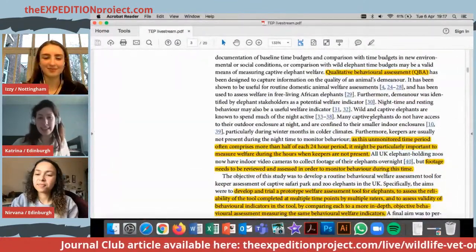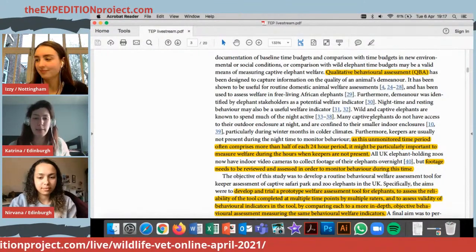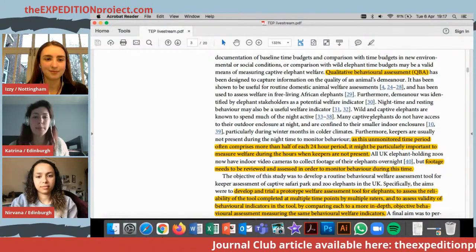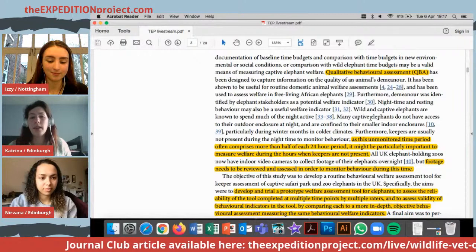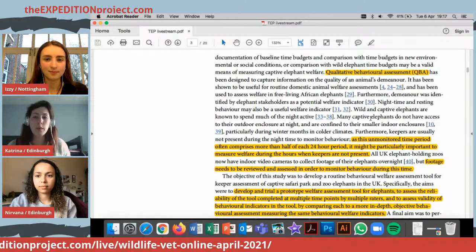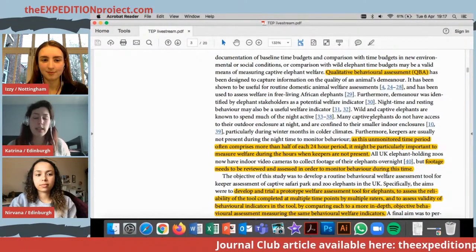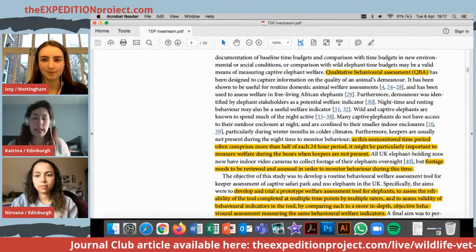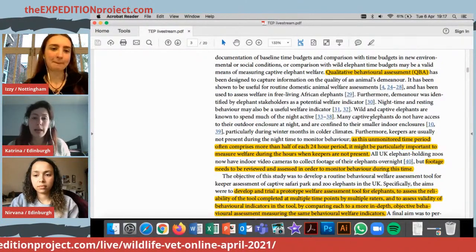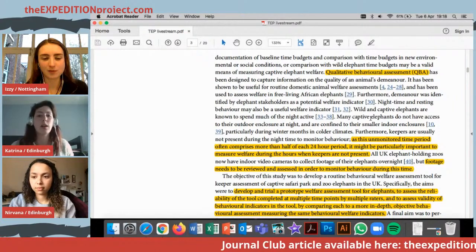But yeah, so I think interestingly for me, maybe no one else cares, but this paper, as well as speaking to the keepers and asking them about the different aspects of the elephant's behavior that they thought would be relevant to include in this welfare questionnaire, also included this qualitative behavior assessment tool, QBA. It's quite a recent development in behavioral studies, and the aim of it is to qualitatively assess the animal's demeanor. It's been done in donkeys and pigs and horses, and there's been a study recently doing it in captive tigers as well.